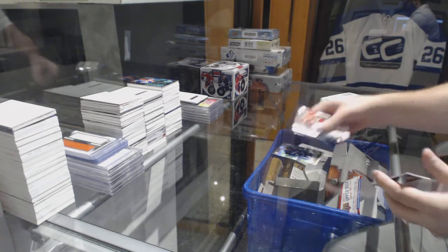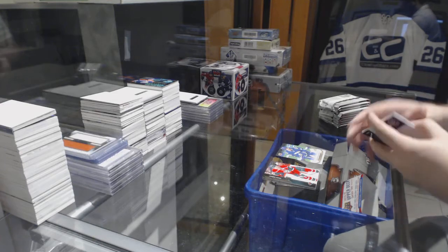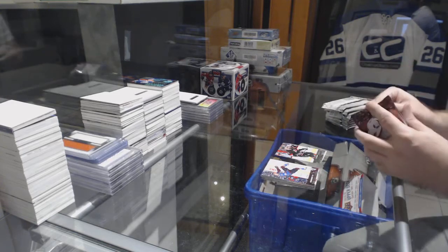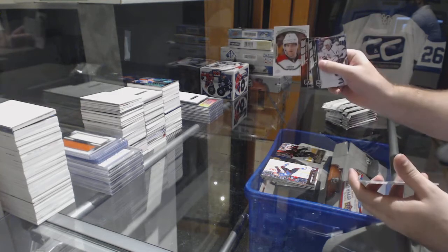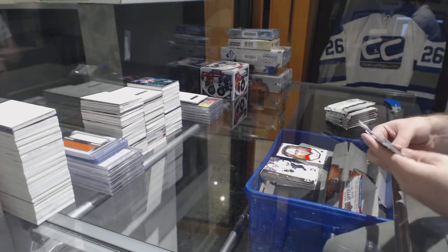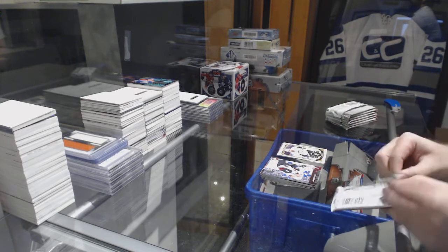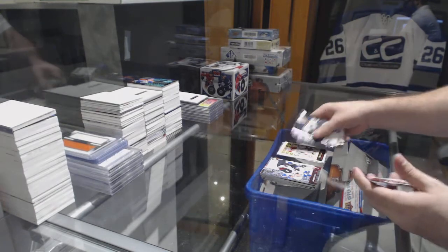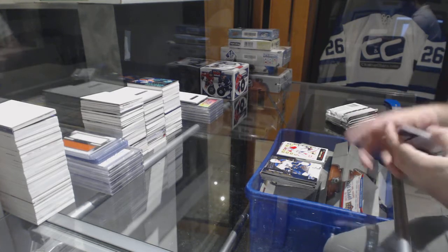We've got an Alex Burrows canvas for the Vancouver Canucks. Slavin Young Guns for the Carolina Hurricanes. Noah Hanifin Portraits Rookies for the Carolina Hurricanes. Phil Kessel OPG Update for the Penguins. Mike Condon, retro rookie for the Habs.